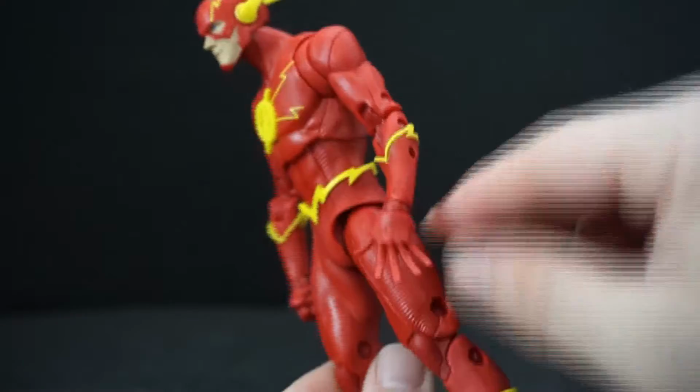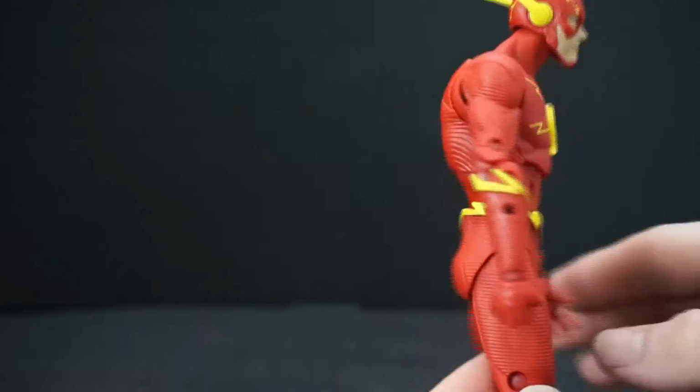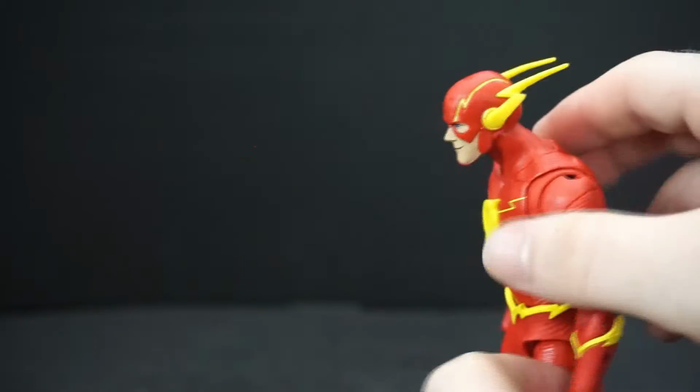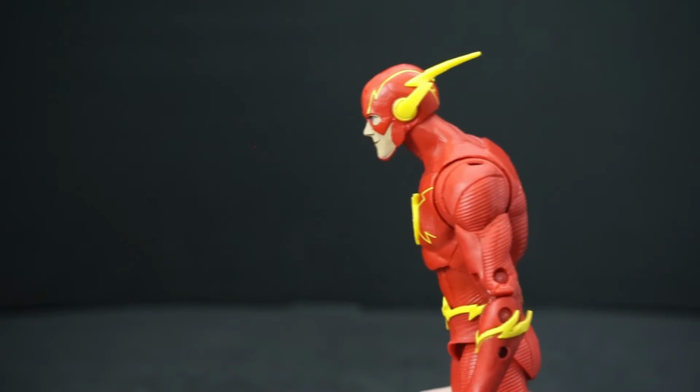And if you look at the sides, he has like this textured feel, little lines all over the suit. And even on like the back of the boots, there's some detail right there. This figure just looks amazing. I love the little lightning bolts that come out the side.